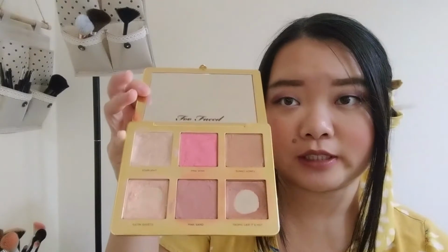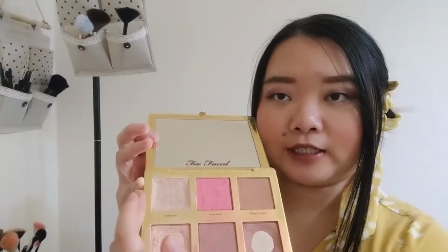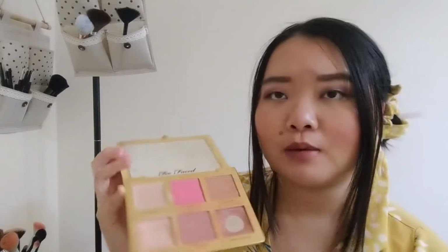I didn't really touch this palette, to be honest, since the last time I did my update, so I'll just show you what it looks like. I did finish this highlighter up here, the original highlighter, and I repressed one of my favorite highlighters into here, but I'm going to be getting rid of it in this palette as well. That's because there's coconut oil in here. There's not a lot, I think, but there's still some.